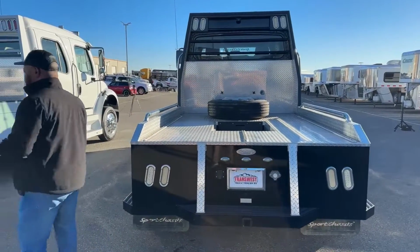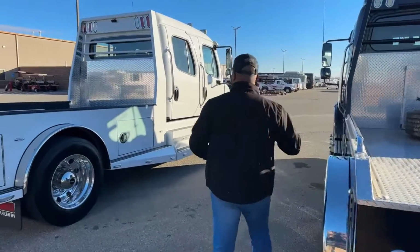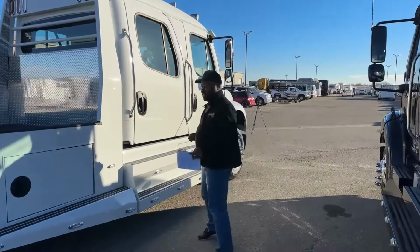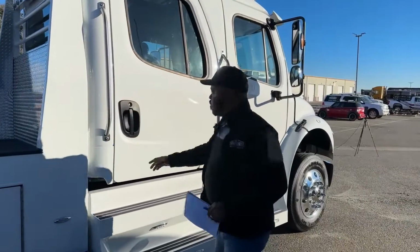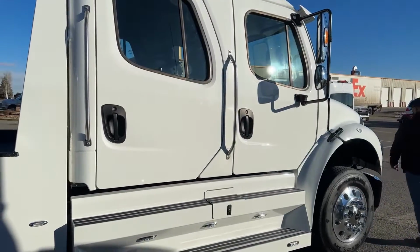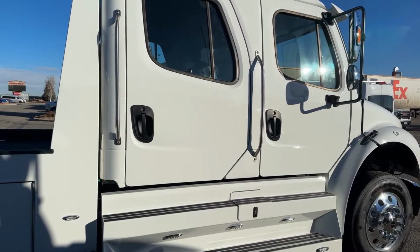So let's take a look inside of the Summit Hauler today. Again, this is the 112, 505 horsepower, 1850 foot-pounds of torque. You're looking at the 106 with, it does have 360 horsepower and about 1150 foot-pounds of torque.